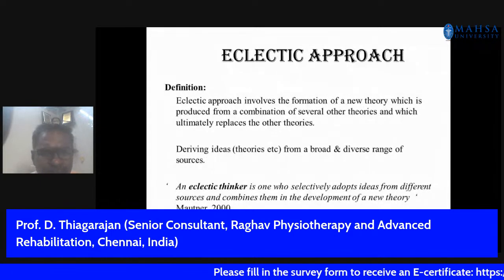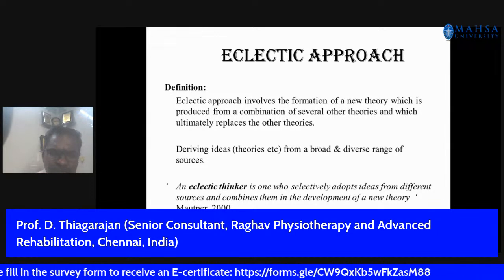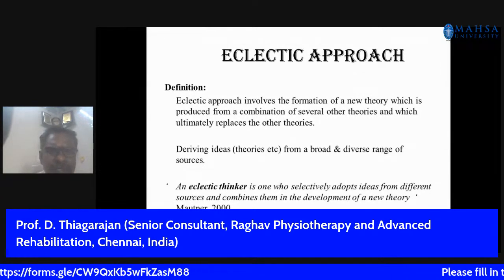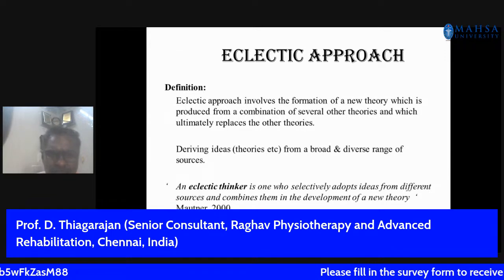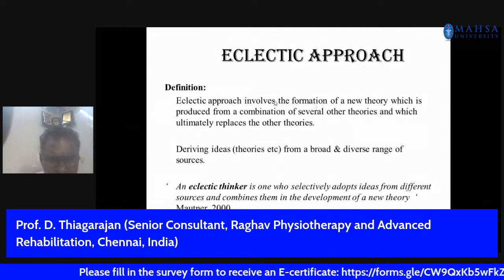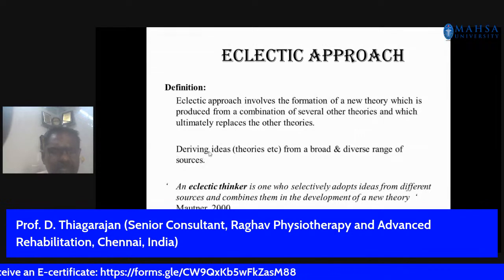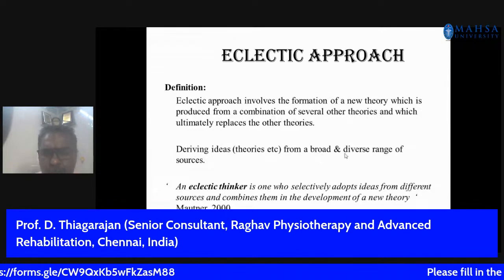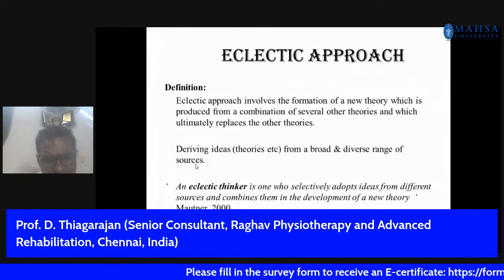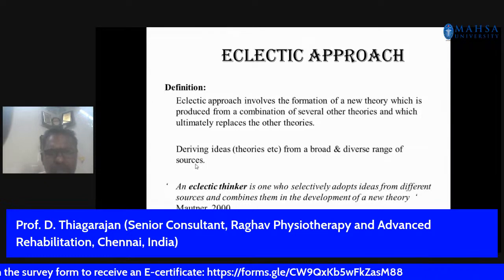So now coming to the eclectic approach, we should first see the definition. The eclectic approach involves the formation of a new theory, which is produced from a combination of several other theories and which ultimately replaces the other theories. Here the keyword is: produced from a combination of several other theories. That is an eclectic approach. The meaning of eclectic is deriving ideas from a broad and diverse range of sources. So we have to derive the ideas or theories from various sources, and we should put them together in the right way, and that will be an eclectic approach.